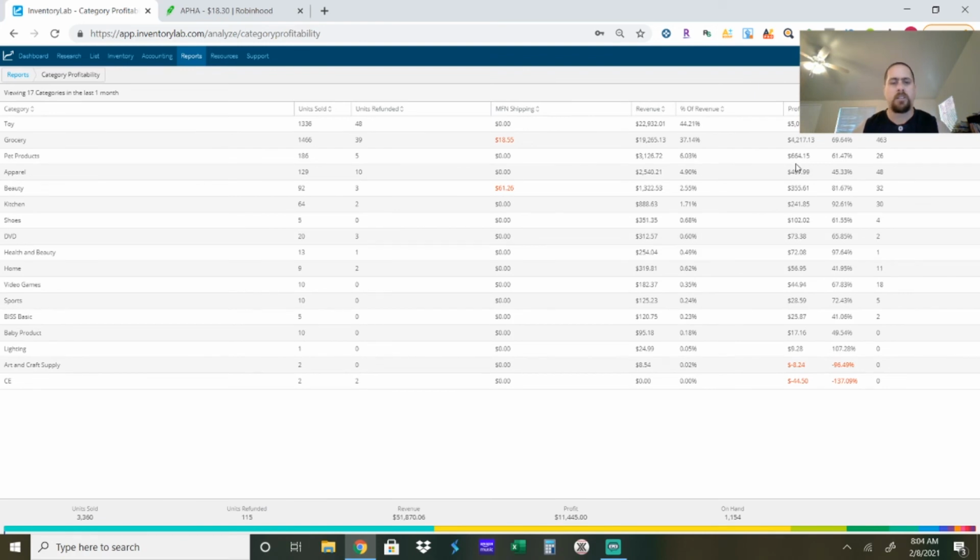Pet products, $664. All of this was from Grocery Outlet. I'm like 99% positive this all was from Grocery Outlet. Apparel, I get a couple things at Walmart and TJ Maxx, Marshalls. I'll scan Ross clothes every once in a while. Beauty, this is almost all TJ Maxx, Marshalls, and Sally's Beauty. Kitchen, I think I get most of my kitchen stuff. There's a couple things in there from Ross, but I think most of this should be from Walmart.